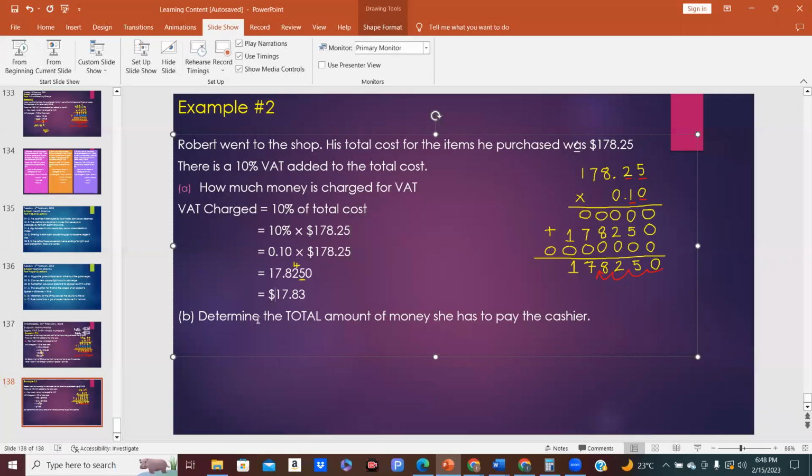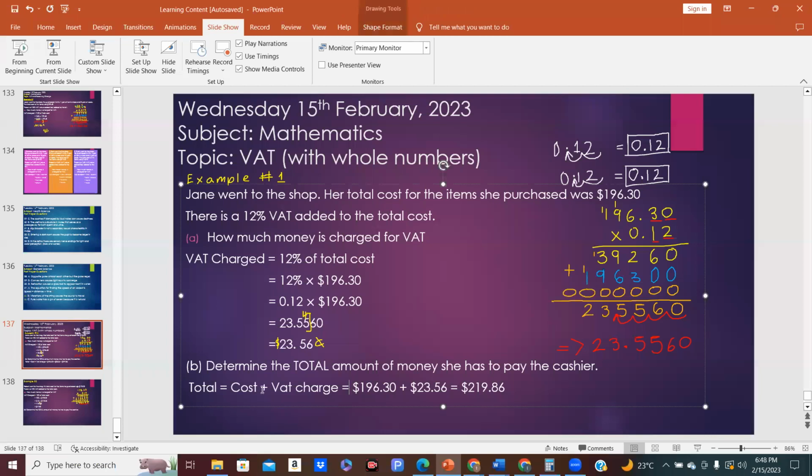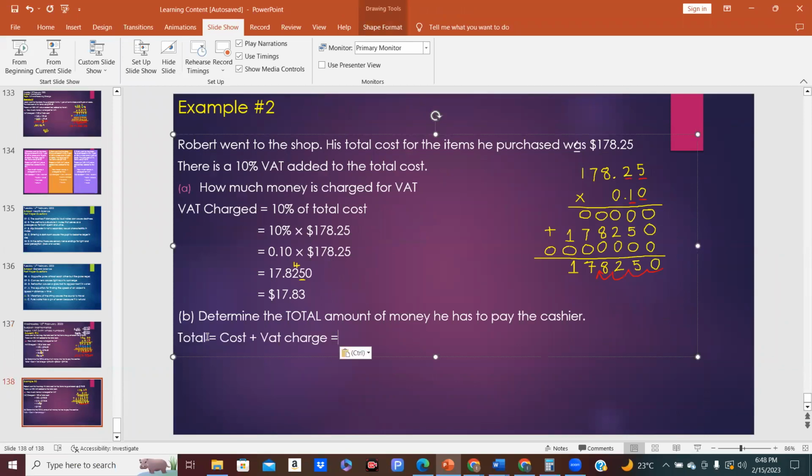Now, we need to determine the total amount that he has to pay the cashier. Like we saw earlier, the total cost is going to be equal to the cost of the goods plus the VAT charge. The cost of the goods was how much? $178.25, very good, plus the VAT charge, which is what? $17.83.